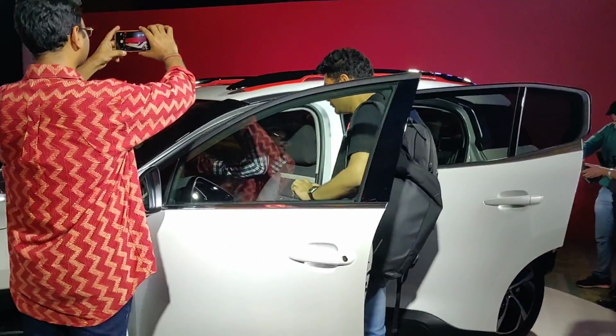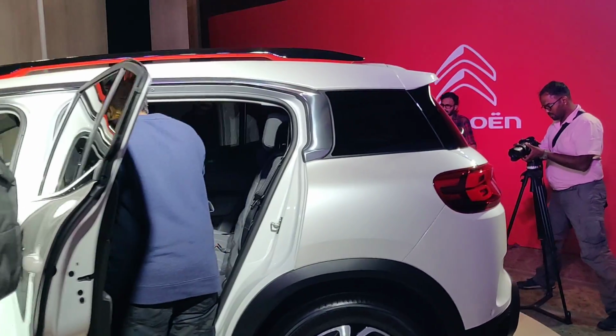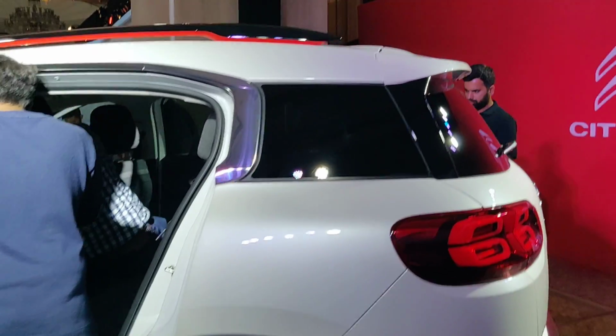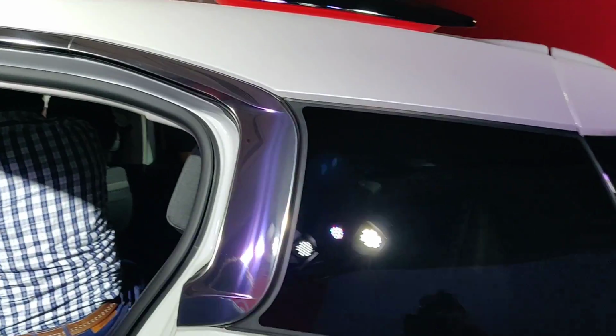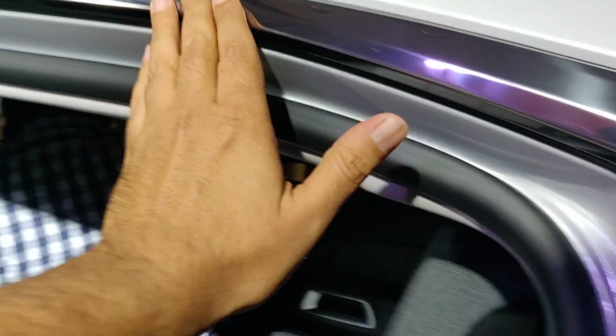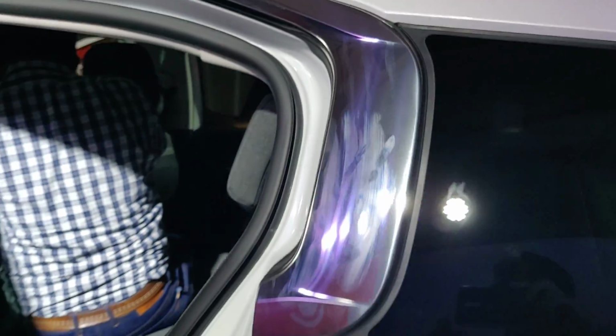These cars will be engineered and produced in India near Chennai, and they will make sure that the service and the spares are in line with the Indian expectations. Another detail that I forgot to mention was this very nice chrome lining around the greenhouse area. Looks very nice and premium.